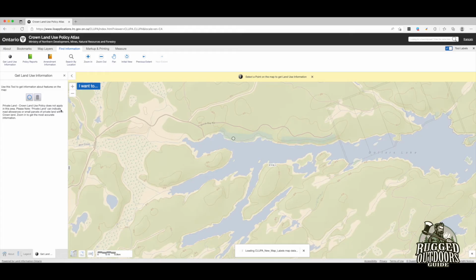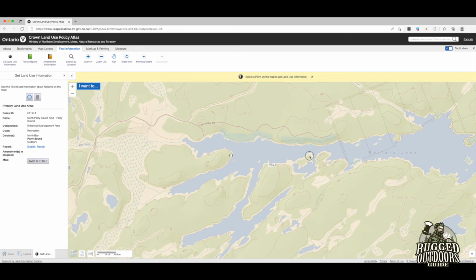This is another, I got to choose the circle again. And over here, you'll see it's also private land way over on the left. You can see it's private land. So anywhere that you do not see this different shade of green, you can camp. So I'm going to click over here, Enhanced Management Area. All right, and then just over here, also takes a while, Enhanced Management Area.